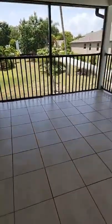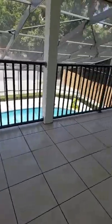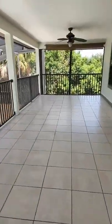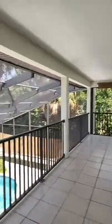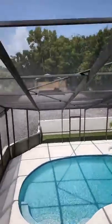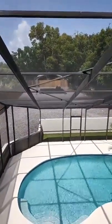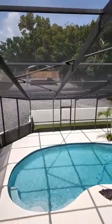So check out the tile across this entire patio. It's the whole length of the entire house. And you get the views of the pool. You have a shade to pull down over there, a couple ceiling fans. Check out the view of that swimming pool. You have the oversized carport that I was talking about at the beginning of the video.